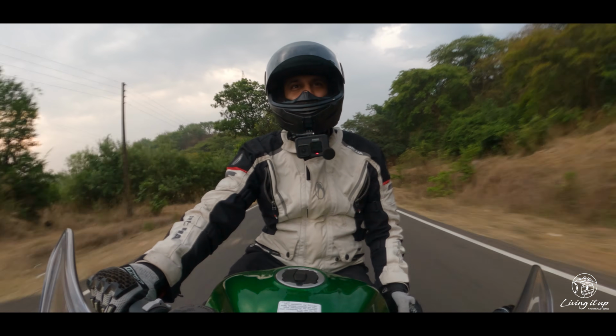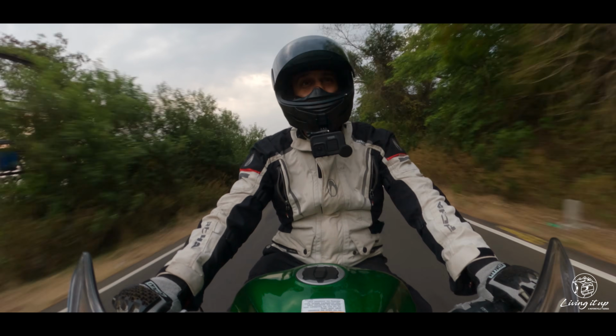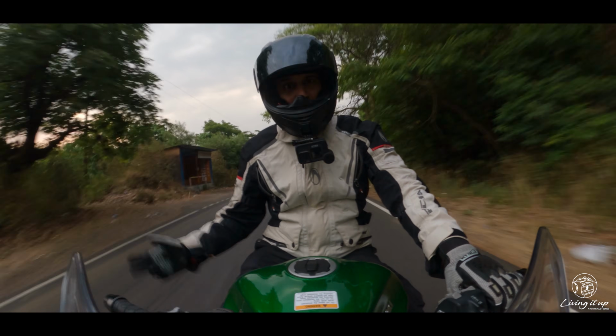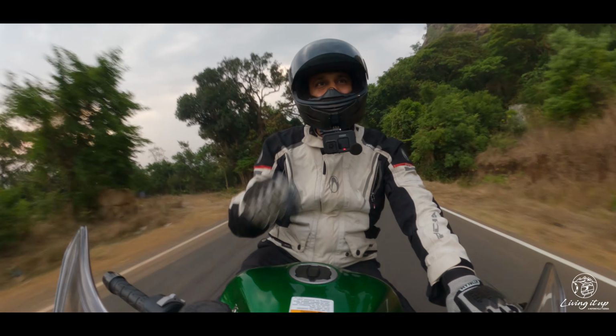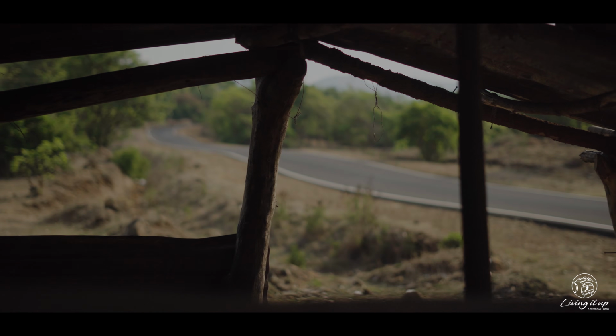And if you think that even that is a whole lot of work, then you also have cruise control at your disposal. All you gotta do is turn it on, and the bike will chug along at the speed which you set. How cool is that?